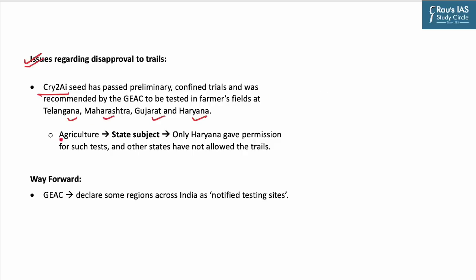But since agriculture is a state subject, in order to conduct the trials, the permission of these particular states is required. And as of now, only Haryana has given permission for such tests, and other states have not given the permission. The Department of Biotechnology has suggested that across India there should be some regions which should be declared as notified testing sites. And in these testing sites, the companies and institutions who want to conduct trials would not require permission from that particular state.